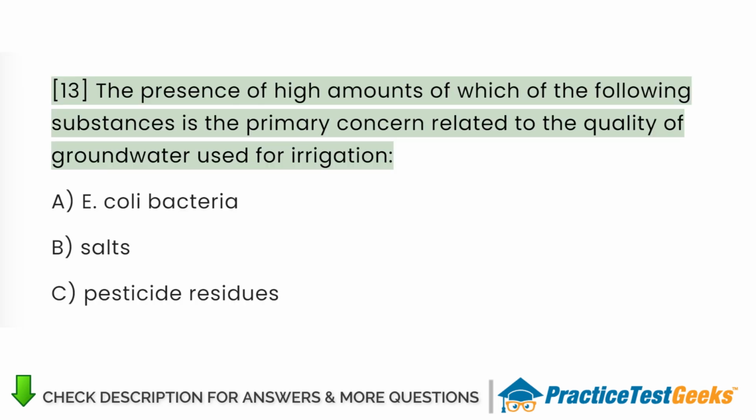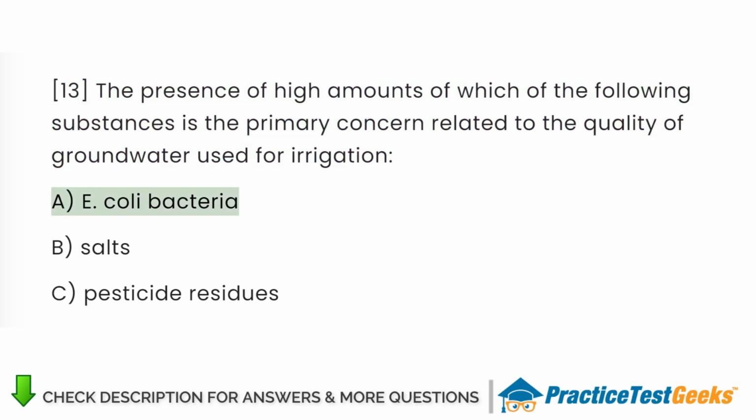The presence of high amounts of which of the following substances is the primary concern related to the quality of groundwater used for irrigation? A. E. coli bacteria. B. Salts. C. Pesticide residues.